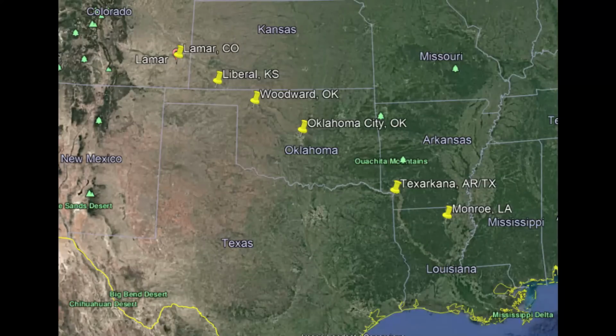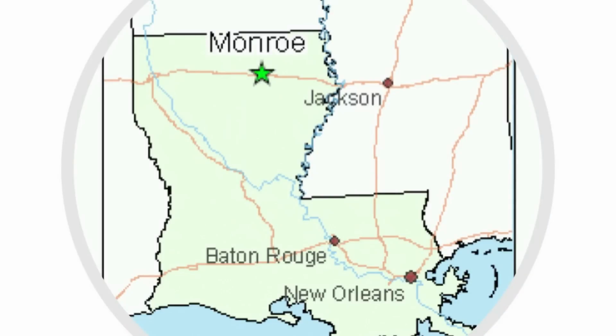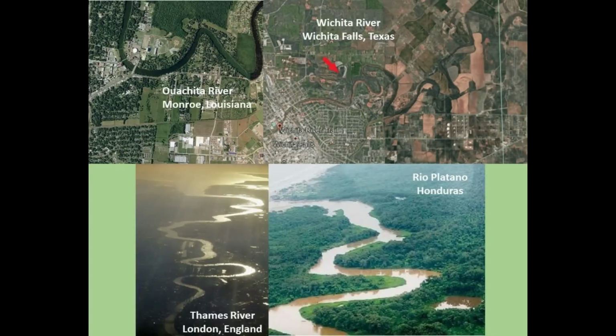In the next part of the series, I will be looking at a linear alignment of cities between Monroe, Louisiana, and Lamar, Colorado. My starting point is Monroe, the parish seat of Louisiana's Ouachita, pronounced Washita, Parish. Monroe and West Monroe, which together are called the Twin Cities of Northeast Louisiana, are situated on either side of the snaky S-shaped Washita River on the top left, which looks like the snaky S-shapes of the Wichita River in Wichita Falls, Texas on the top right, the River Thames in London on the bottom left, and the Rio Platano in Honduras on the bottom right.